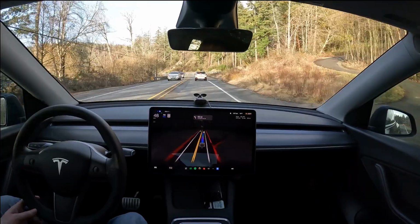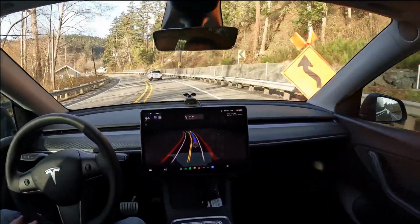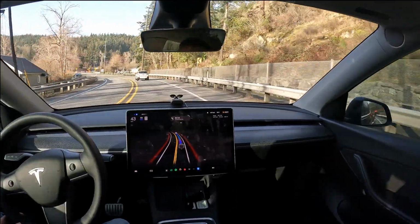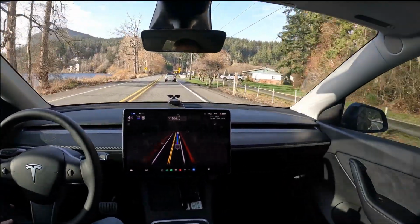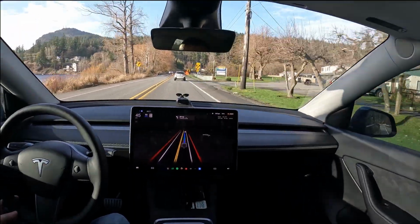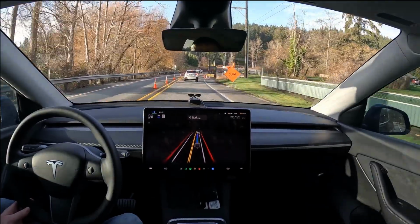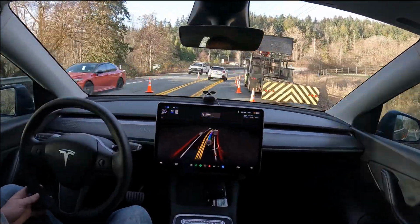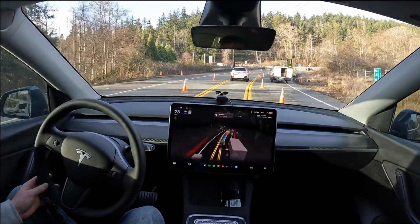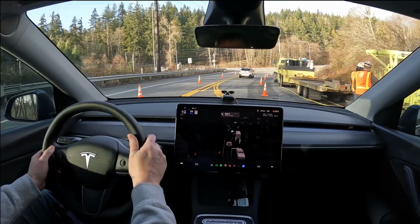Alright, now we're approaching this other road construction that we encountered on our way to Harold's Market. And again, this is a roundabout compilation video, but a couple interesting little nuggets here. We got this road construction, okay. Amos is guiding us in here, slowing us down. Okay, so far so good. Oh, this is okay. Okay, I had to take over.